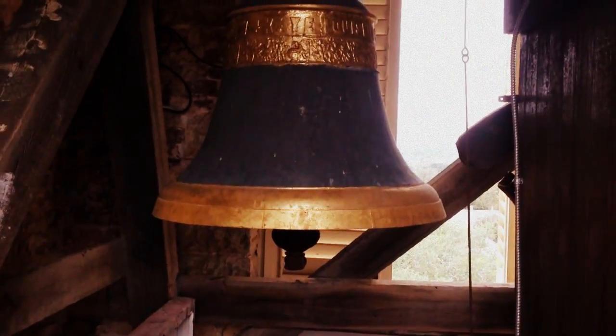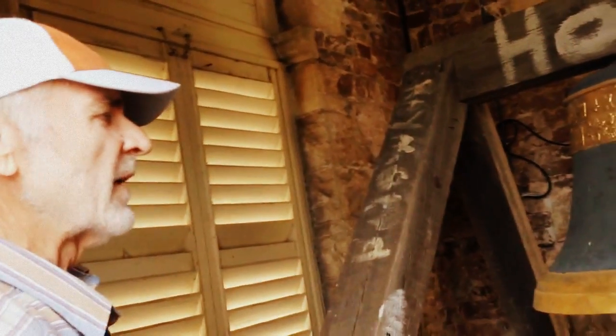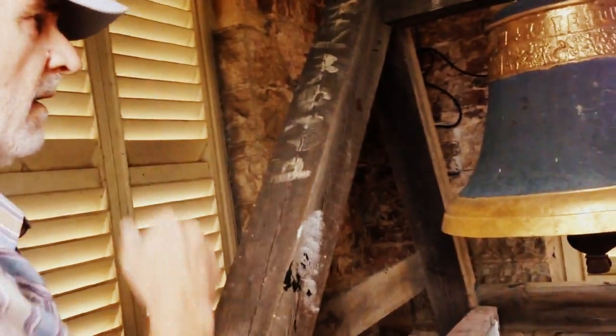Not as loud as it used to be. Why do you have to go up there? That's where the controls are for the new clock mechanism. Okay. So what controls the volume then? Just how hard it's hit? The size of that solenoid that pulls the hammer.